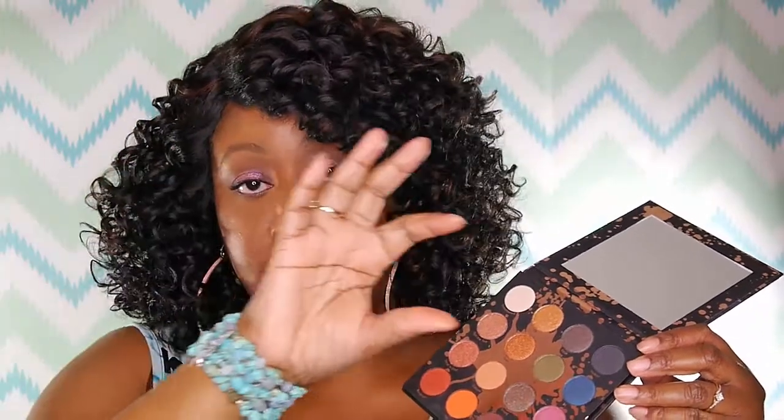Up to par with some of Colourpop's better shadows. Some of them remind me of the ones that come in the 4 quad palettes that I really enjoyed. They're not Super Shock shadows. Super Shock is way more intense than these are, but these are very pigmented, and she really just did a really great job with this palette.